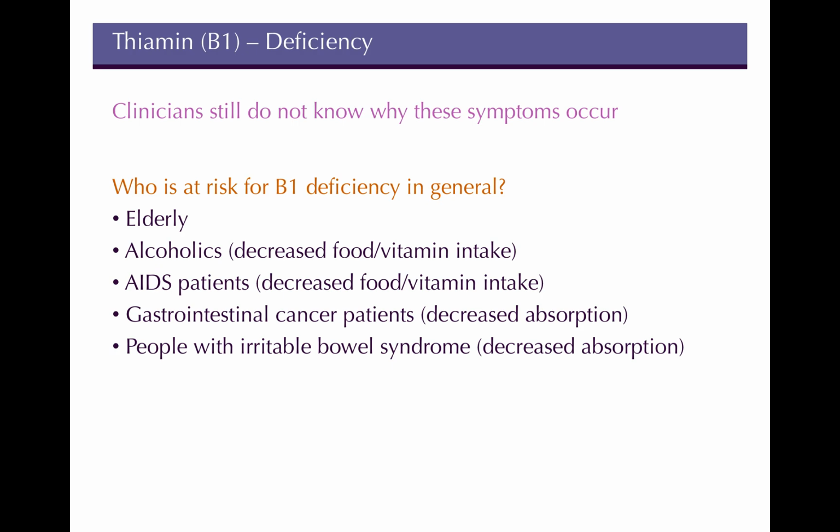Another thing I wanted to go over, as we're finishing up here, is people that are at risk for B vitamin deficiencies. There are a couple of major groups here. One is the elderly. Elderly are actually at risk for multiple nutritional deficiencies. So why do you think that is? Why would elderly be at higher risk than middle-aged or younger people?